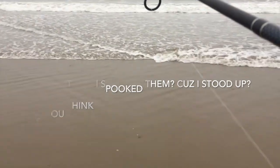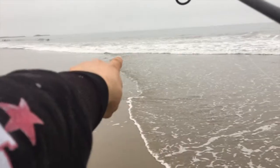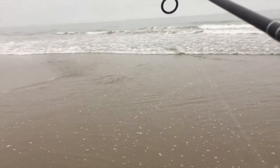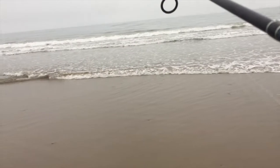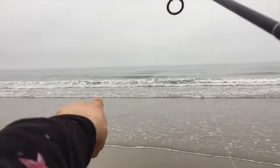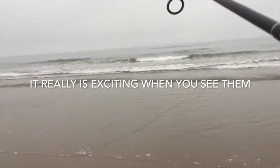Oh baby, we're gonna get a Corbina. Look, right there. See the back of that one? Oh, I hope the biggest one in the bunch grabs my sand crab. Get ready, you're gonna see some Corbina right now. Over there, I see one. Right there, I see one. This is so exciting, man. This is so cool.